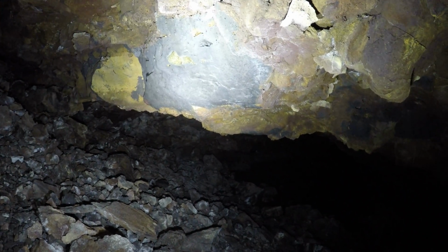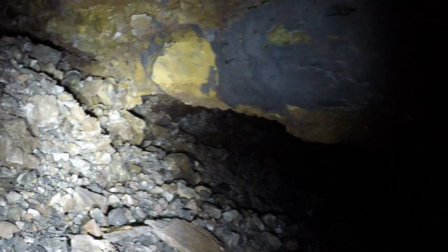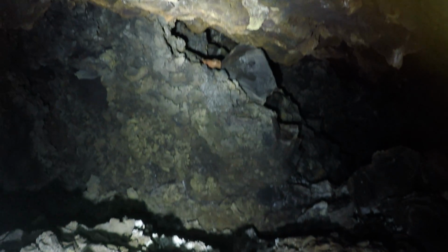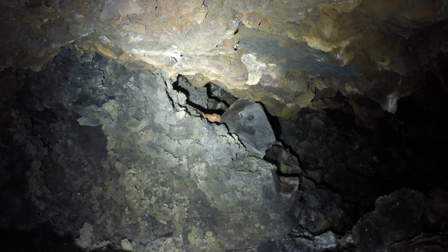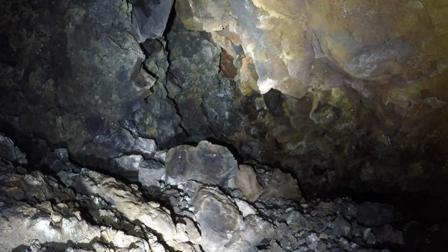Weird. Thought I saw something brown here. Oh well, must have been just a rock. Who would have guessed there'd be a rock in a cave? So I'm gonna pan up. Check this out. I'm looking pretty much straight up. There's at least 50 more feet up there. How high I can go, I have no idea. But I'm gonna go over here to the right. Obviously there's a way I can go up a little bit higher.